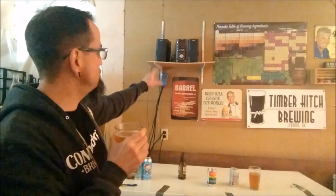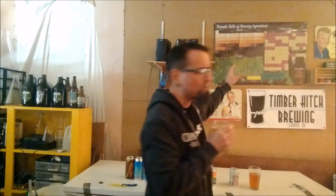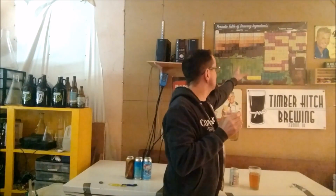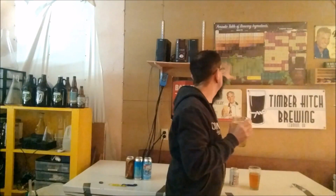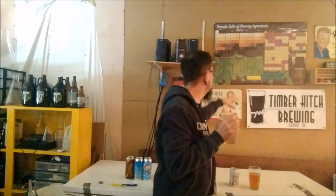And so different hops. I doubt you can see the chart back here, but it's kind of divided up. The Northwest styles are going into these piney, resinous, spicy, herbal side over here. All of these New England styles are going into fruity and citrusy and stuff like that. So Citra, Nelson Sauvin is another popular one, Equinox, Galaxy, all of those hops. If you want something that's going to be a little more tropical, you can look for those.